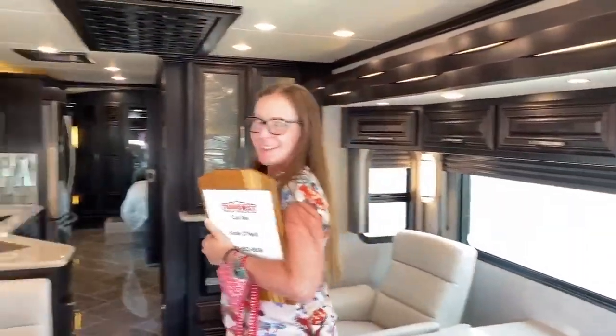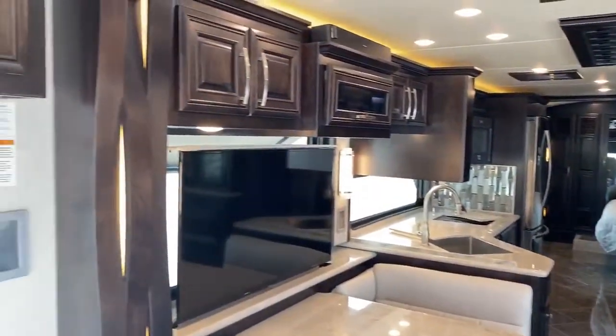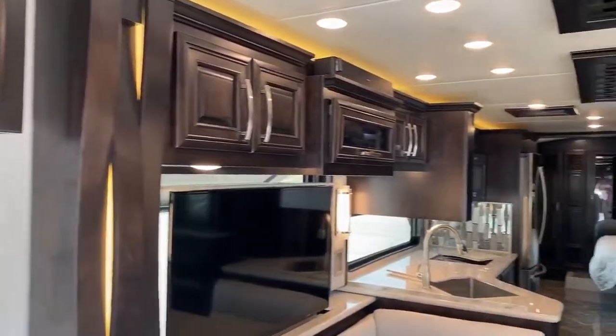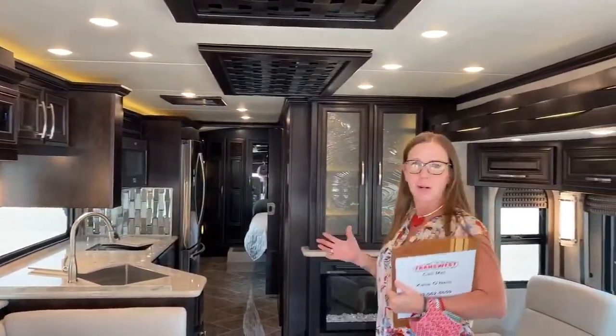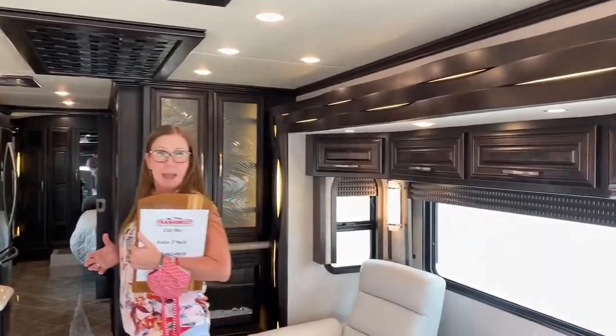I always start inside out. The most important thing is the fit and finish. Now, the Newmar product is spectacular. But not only do you have an amazing level of finish here, you've got a nice small coach that'll get you into a lot of parks and a lot of places you might not normally be able to go. So let's start from the back and take a look.